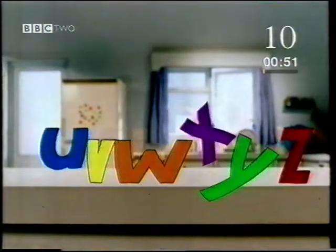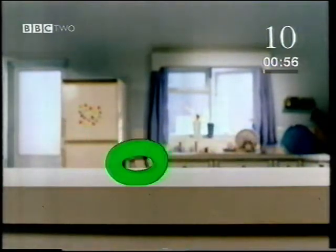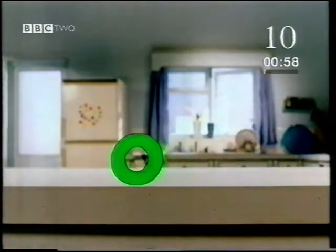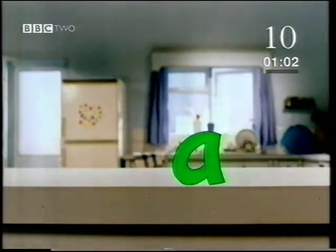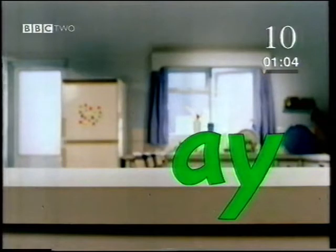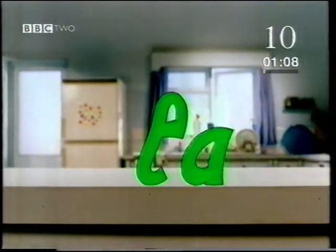26 letters of the alphabet. Each letter in the alphabet makes its own sound. But if you put some of us together, we can make new sounds. But which letters will it be today? Uh-oh! Look out! Someone's coming!